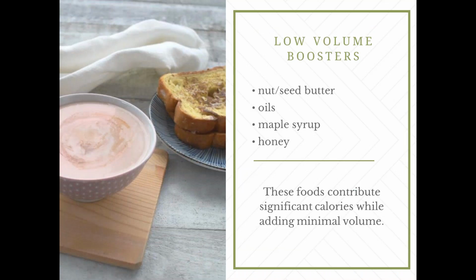So there are ways to boost the calorie provision of a blend without greatly increasing the volume. For example, a tablespoon of olive oil will boost the calorie content of a blend by 120 calories with hardly any increase to the volume of the blend. Nut butters and honey also boost calories in a very low volume. And this is a photo of my blended French toast recipe where I used a tablespoon of maple syrup to get the nutrient density up from a 1.1 calorie per milliliter to a 1.2 calorie per milliliter blend.